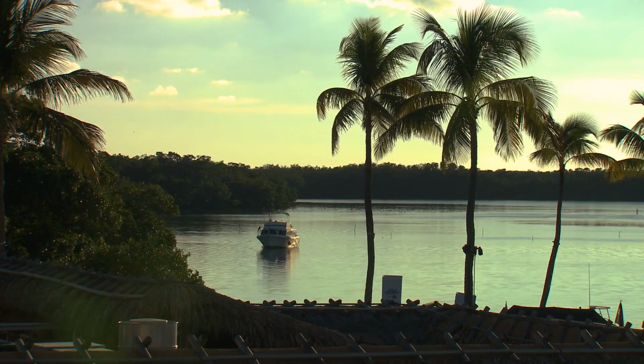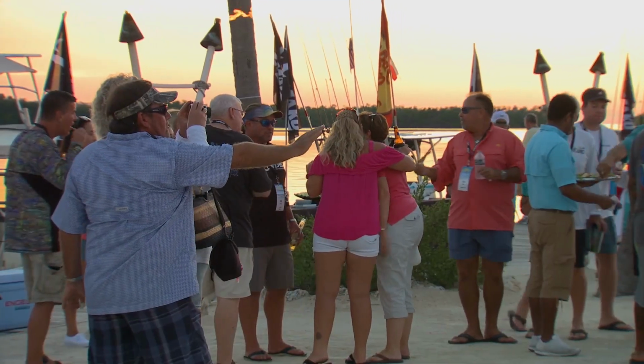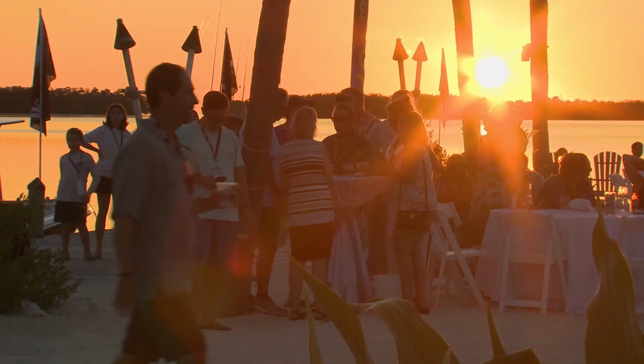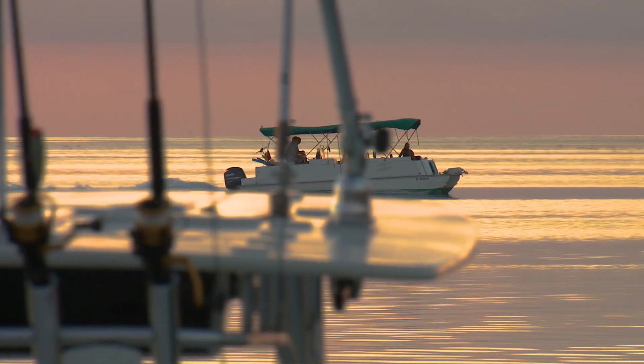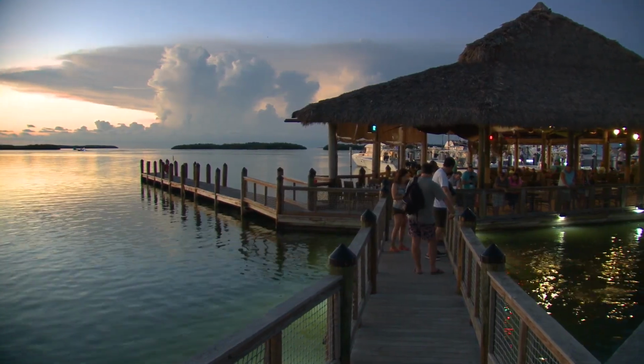With the sun going down, to celebrate the day's catch, there's a party on the beach. You have to hand it to Mako. These Funaments continue to be a huge hit. But whether there's a Funament or not, Islamorada is an incredible destination, one that should be on every boater's bucket list.